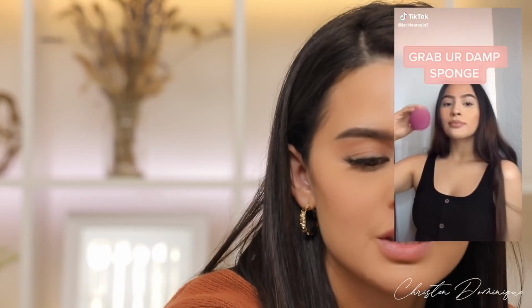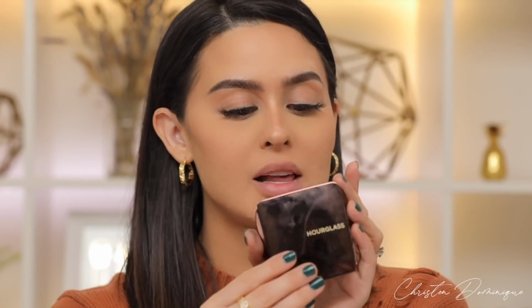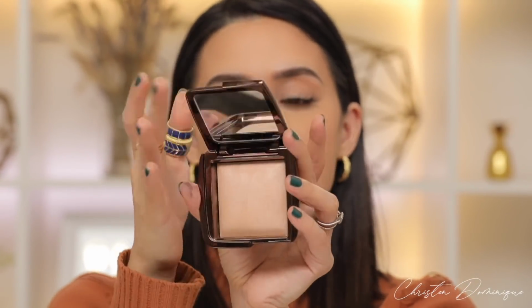Okay, so this one, she's grabbing a damp beauty sponge and a highlight. And then she's just putting the beauty sponge in the highlight on her cheeks. It looks really, really vibrant. I'm gonna choose a highlight that's not as bam and see if this actually works on it. So this is the Hourglass Ambient Lighting Powder. This guy, it's baked, so it's supposed to be a lot softer. So this is a very soft highlight. Let's see if we can make it more blinding.